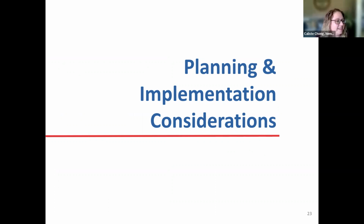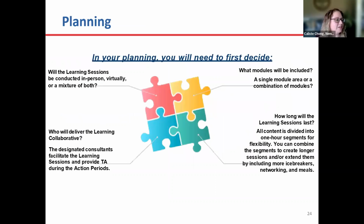I'm sorry. So the Better Together implementation toolkit really walks through, and the next two slides are about planning and implementation. So we thought we'd share with you some ideas about planning and some ideas about implementation. And all of these resources are found in the implementation toolkit.